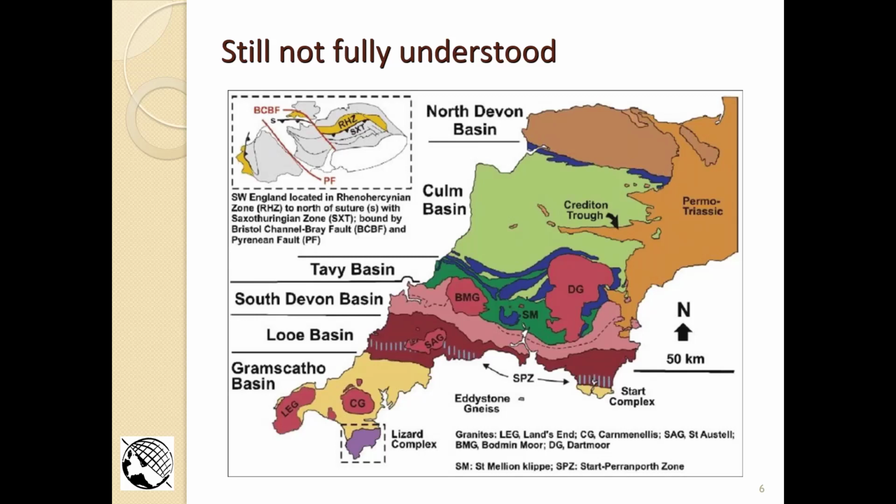We are moving forward. If you want to know where we are based on this map, we are approximately just inland from the line, which you can see there, separating the Looe Basin and the Gramscatho Basin. So we're sort of a quarter of an inch in from the north coast, about where Colin's now put the arrow. That's where we're going to be based. So we can access north, south, east, and west. Next one, Col.